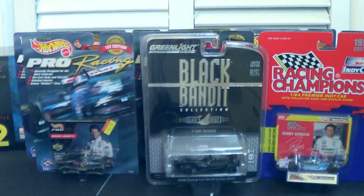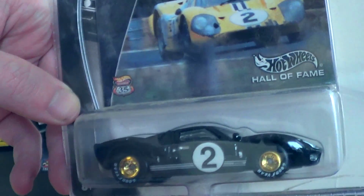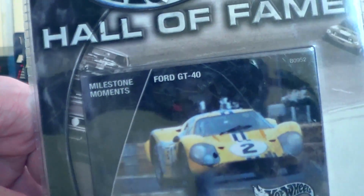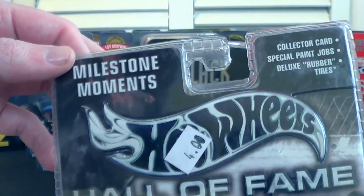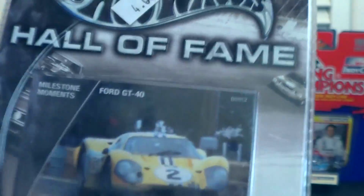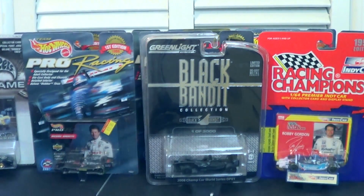The only sports car stuff I found was this, which is the 1966 24 Hours of Le Mans overall winner. This is the Ford GT40 from the Hot Wheels Hall of Fame collection. Paid $4 for it. Very beautiful diecast. These are kind of highly valued on eBay for whatever reason. So maybe it's because it says eBay on the back of the package. Yeah, I just decided to pick that one up. Thought it was a good deal.